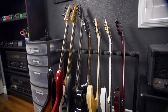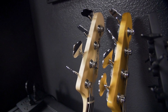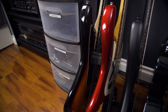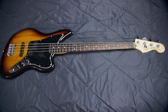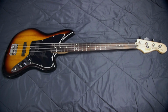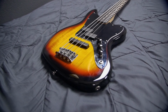This guitar rack has all of the guitars and basses that I use most often for tracking. Up first is this Squier Jaguar bass. For how inexpensive this bass is, it sounds pretty amazing. I needed another bass for all of my Drop C stuff, so I went to my local Guitar Center and tried out all of the basses that they had under $500, and this one beat them all out. The only thing I changed on this guy was the pickups. This has the EMG PJX pickups in it.